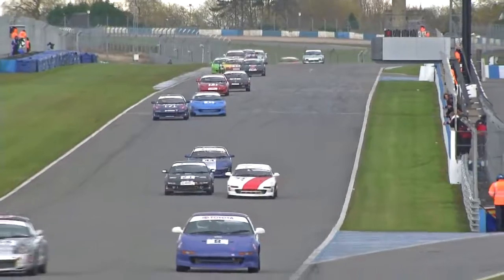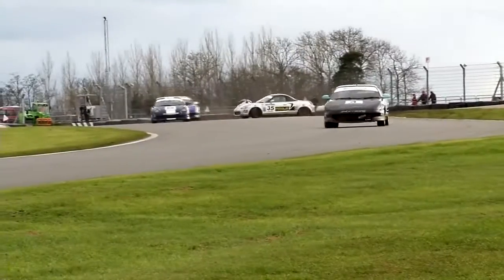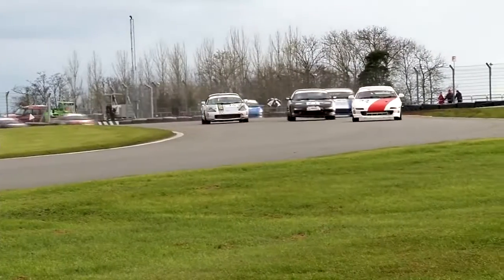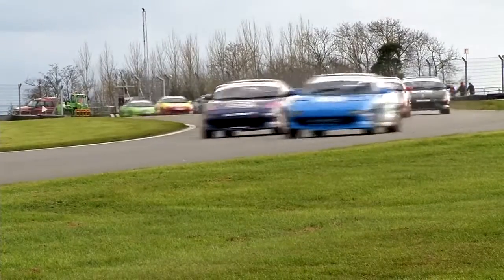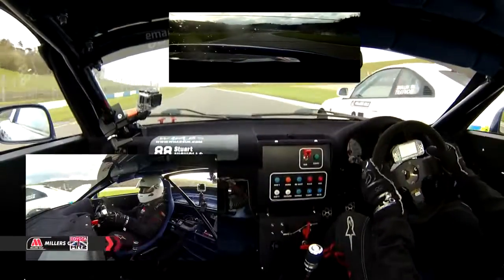There you can see Knight and Hutchins, 21 on the left is Hutchins, 33 on the right. The red and white car is Knight. They are wheel to wheel, having a really good fight as well, and that is a fight over 9th and 10th positions, as there is a problem, I think, there. Is that the Powell car? Yes, it is, number 35, Will Powell, going slowly there out of Hollywood, so he is losing some positions.